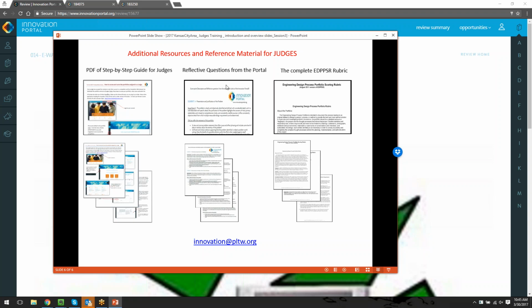You're going to be receiving actually 4 different assets, but 3 different text assets from Ann through email. The first one is a PDF step-by-step guide for judges. What this one covers is how to log in and where to click to find the reviews assigned to you. So pretty quick, small PDF document with screenshots to show you where to click.